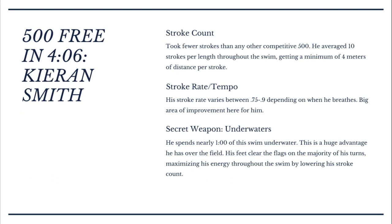So he's out about 7-8 yards every single push off. So that lowers the stroke count, so we can have some more energy to keep that good stroke rate, that good distance per stroke throughout the entire 500. So super important thing to add, no matter what event you're swimming, whether you're doing the 50, 500, or even the mile.